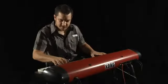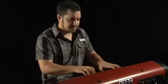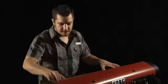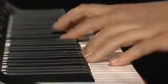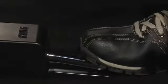The SV1 sounds cover a wide, expressive range of dynamic acoustic pianos, electric pianos, combo organs, claves, and classic synthesizers. The Stage Vintage uses Korg's RX Real Experience technology to reproduce every detail of the original instruments, such as damper let-off, key click, and electromechanical noises.